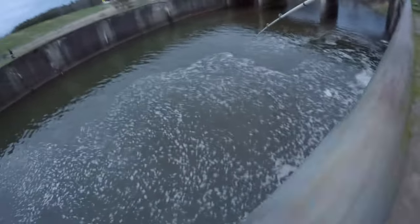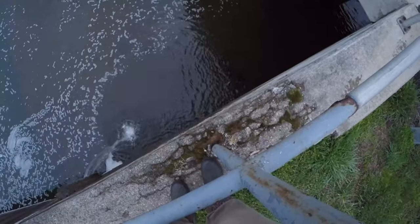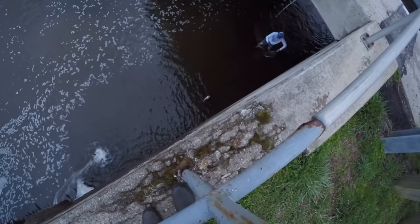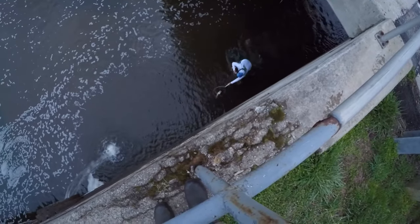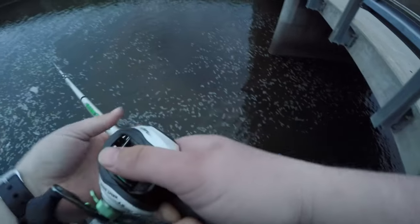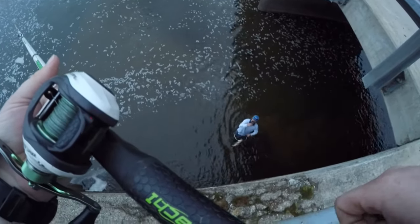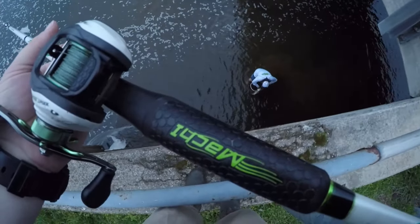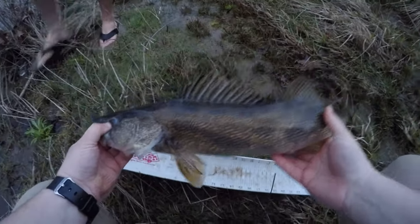You got him. Yeah. My first baitcaster fish. Hurry, Israel. Hurry. Come on, bro. Let's go. Let's go. My first baitcaster fish. I'll be down there in a second. Hold on. Check this out, guys. I just got my first ever baitcaster fish on Israel's fishing rod.